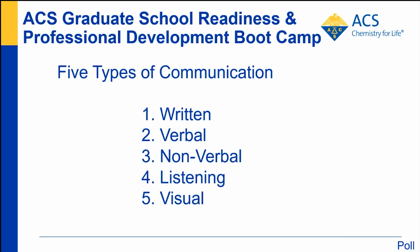And last but not least, visual. What do we see on TV, on social media, in PowerPoint? Instagram is an image-centered communication style. So we're continuously being stimulated through visual content. During this boot camp, we're really going to emphasize the first 4 types of communication.